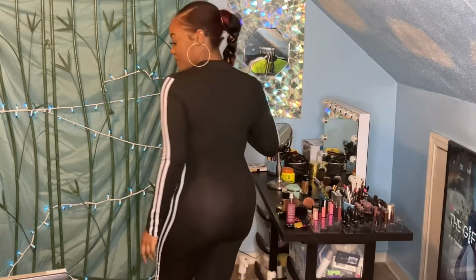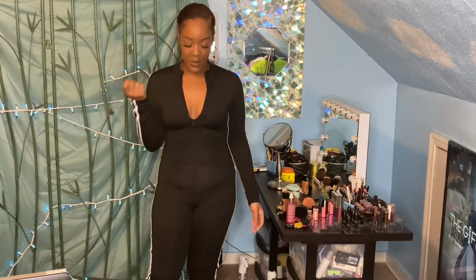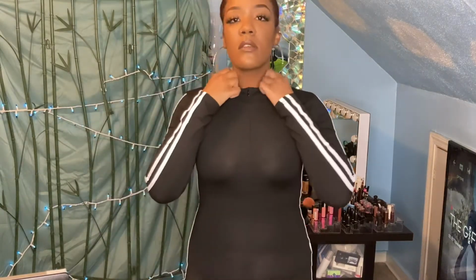That's what it looks like. Let me show you the back. So the way this bodysuit is, it has a zipper. The zipper comes down here, and then you just step into it and then zip it up. So let me show you what it looks like all the way zipped up, just in case you're conservative. I'll come closer. So this is what it would look like if you zipped it all the way up. Isn't this so cute? This is literally my favorite piece.